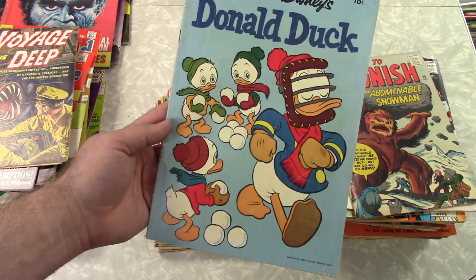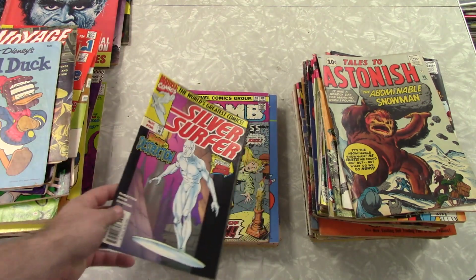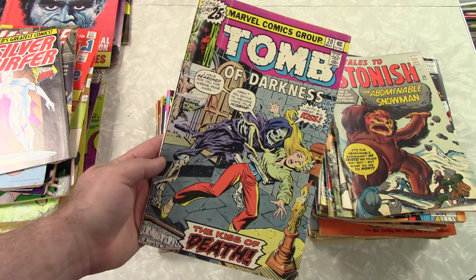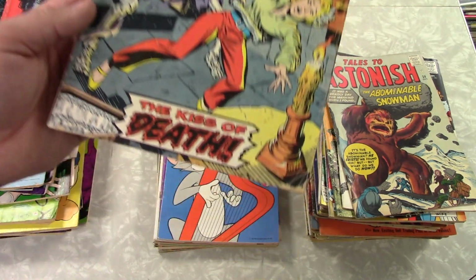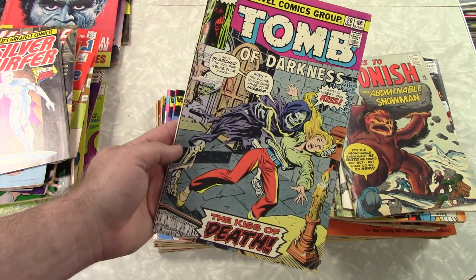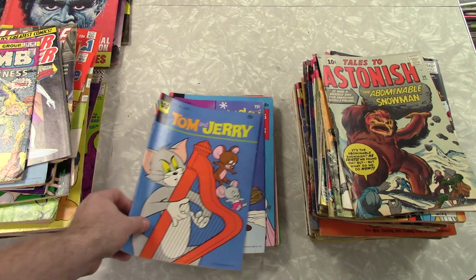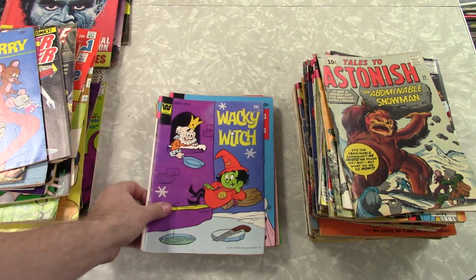Snowball baseball cover, however you want to look at it, with the catcher's mask, but Donald will sell. Yeah, whatever on that one. Tomb of Darkness presents really well, but it is rough. It's got a bunch of creases, but they don't break the color. Corners a little rough, but I tell you what, nice cover on that one. Pretty sure I have it. Tom and Jerry sell, not big bucks.